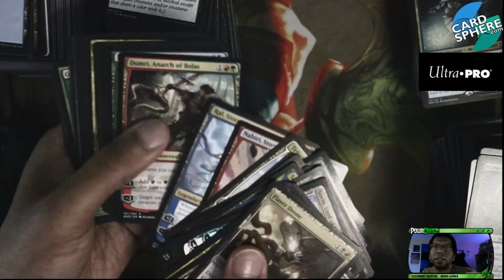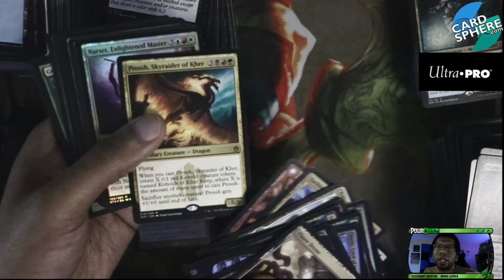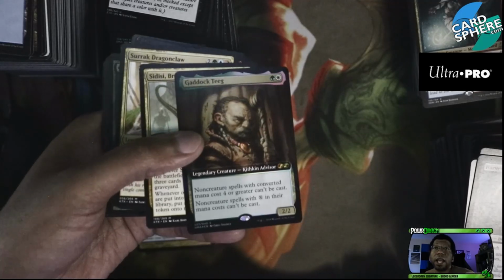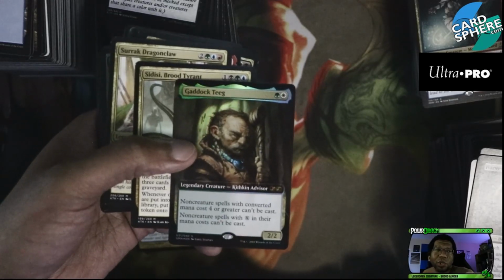Teferi, Domri, Sarkhan, Arlinn. Oh yeah, this was a good pot. There's a Prossh. That's pretty cool. Foil Narset. Gaddock Teeg foil extended art. That's cool. And seeing this is fun for me because I do have a Gaddock Teeg in my current commander deck, so I might just replace it with this one just because it's cooler.